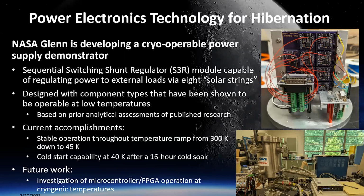It was only like a kilohertz just to see what would happen, and it still effectively worked down to 40 Kelvin. It was still pulsing at the same frequency, so it's pretty promising. Eventually, we're going to combine the system with the software with the lithium-ion battery research that the other group's been doing, and design a more complete demonstrator as one unit in a cryo chamber, and then we can begin to simulate actual implementation in a lunar environment in the lab.